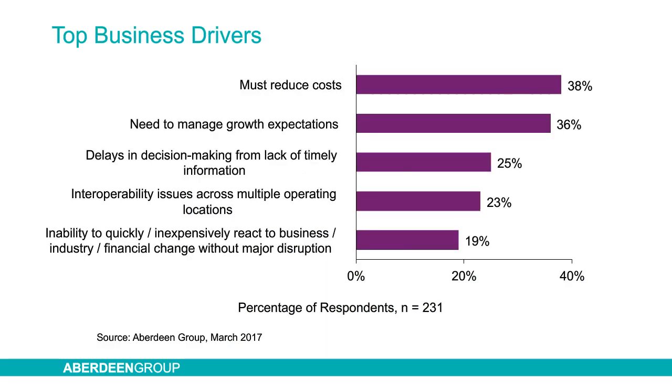In fact, these are the top challenges that these growing businesses are facing today when it comes to reducing costs: lack of data, interoperability issues, meaning a lack of collaboration across the organization, and inability to be agile in reaction to business change. These are all things that are significantly hindered by the inefficiencies that come with a growing organization. So this is really just kind of the recap of what we talked about last time.